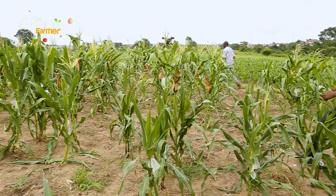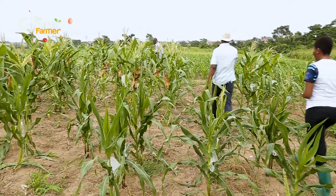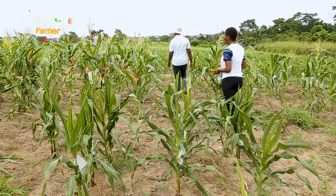So I'm going to take you right to where they are collecting the pollen so you can see how it looks, and possibly the doctor can demonstrate how they do the crossing here and there for you to also see, so you get to understand. He explained, but let's see a bit of demonstration.